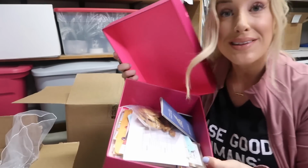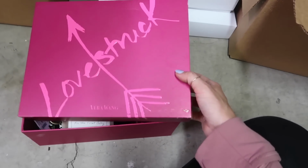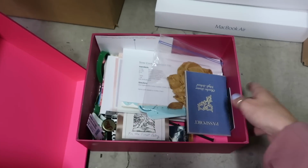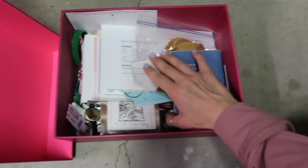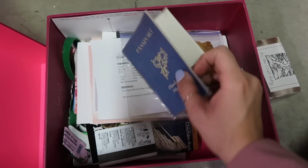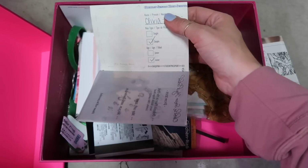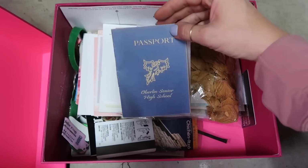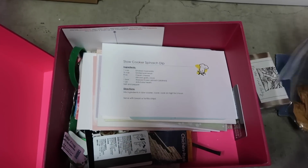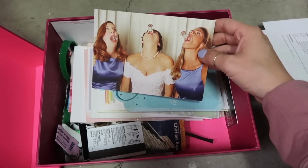Oh my gosh, same with this. Oh my gosh, you guys. Jordan gave me this Love Struck perfume when I was in college, I think, because I used to be obsessed with Vera Wang. And this is my memory box of us together. There's all these memories in here, like this is from prom. This is the little fake passport invitation from when Jordan and I went to prom together. How cute is that? These are rose petals from our wedding. I don't know where this recipe comes from. Nice.